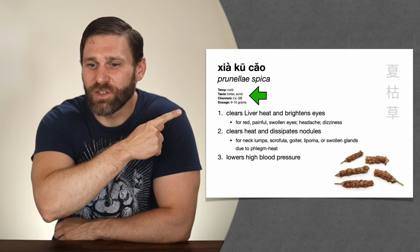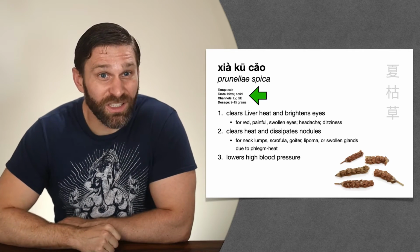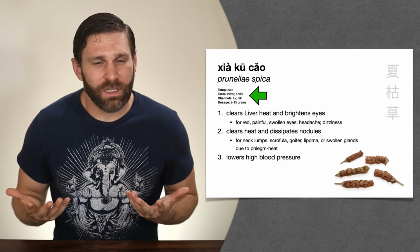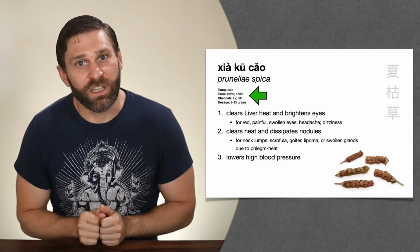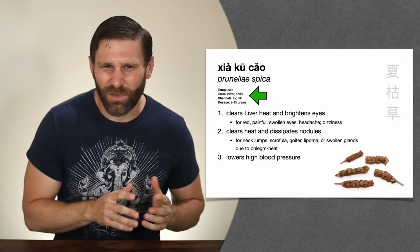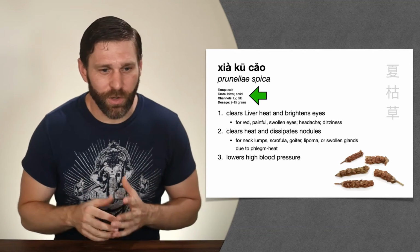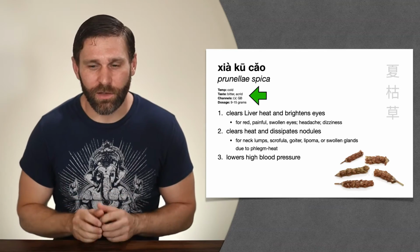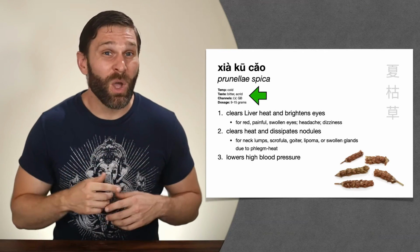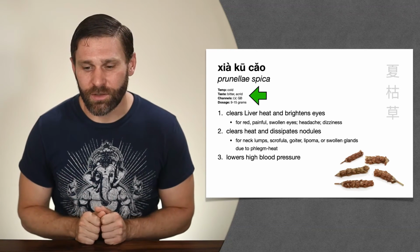And then notice the dosage is larger than average, 9 to 15 grams. Really the only reason for this is you need more of it for it to be effective. Sometimes we say that with certain herbs, if they're heavy minerals, we use a larger dosage. If they're toxic, we use a smaller dosage. There's really nothing like that. It just turns out that in order for this herb to be effective, we need a larger than average dosage.